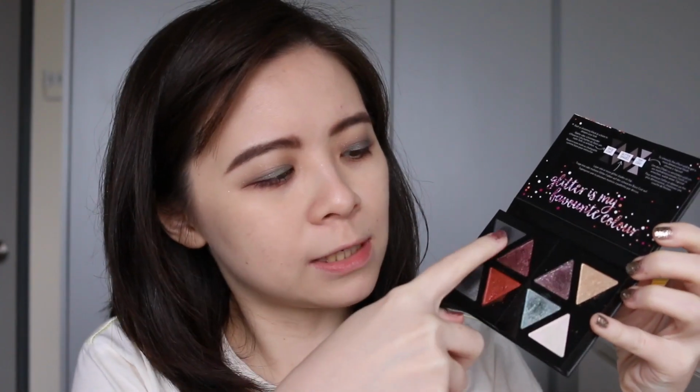The green is actually really nice, but I don't know, it still feels like if I play with it a little bit more, it might get very chunky, just like the other shades, specifically this orange shade, and it just doesn't look right. It just feels like glitter eyeshadow shouldn't be this way, you know? They are very pretty, it's so unfortunate, okay?